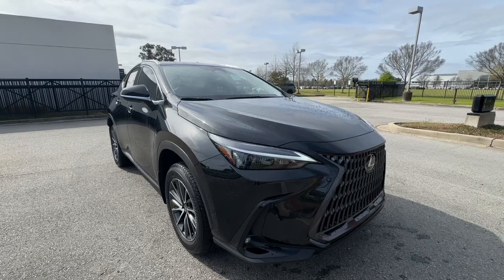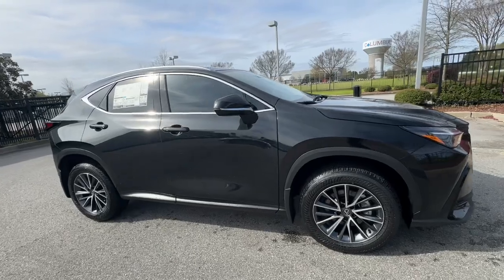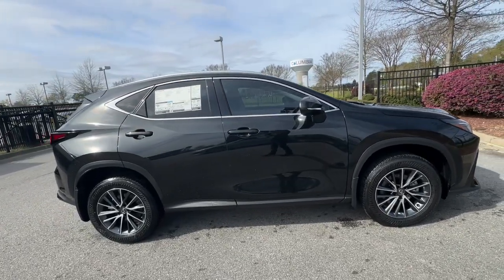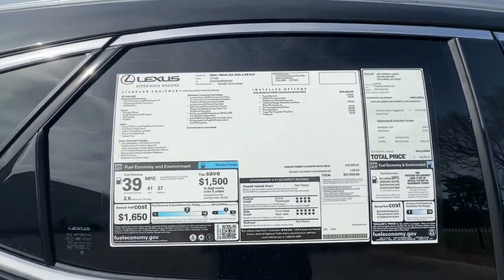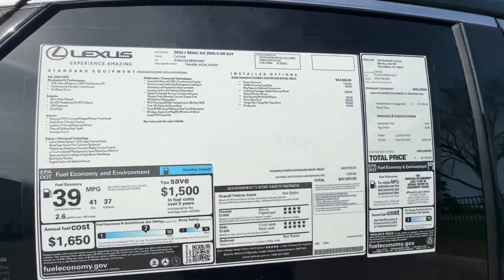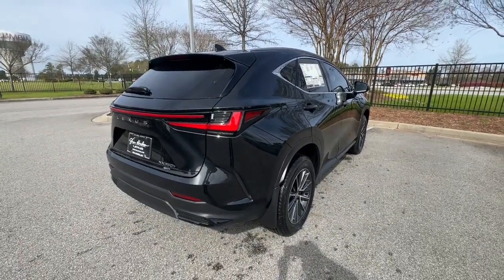You will be amazed by this 2024 Lexus NX. This stylish NX delivers premium comfort and convenient versatility. Whether you're captivated by its upscale interior, effortless performance, suite of advanced safety tech, or all of the above, this sporty SUV will make your heart sing.